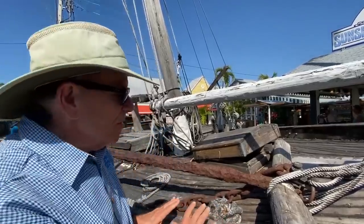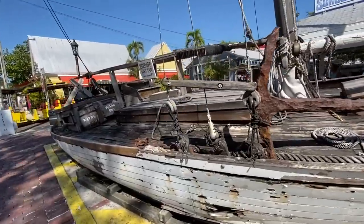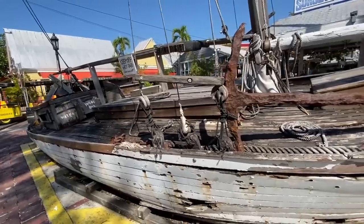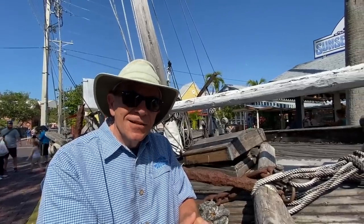Key West folks would go out in boats like this. This one is called Mary. It's a restoration. It's kind of falling apart, but a lot of original stuff. And they would go out there. They'd rescue the crew and get them to safety. But then the spoils of that wreck were theirs. And there were so many spoils, in fact, that Key West became the richest city in America for a number of years because they got so much of the booty that was wrecked on that reef.